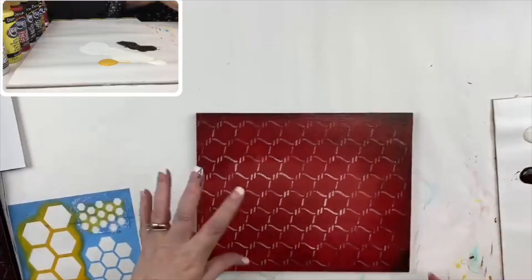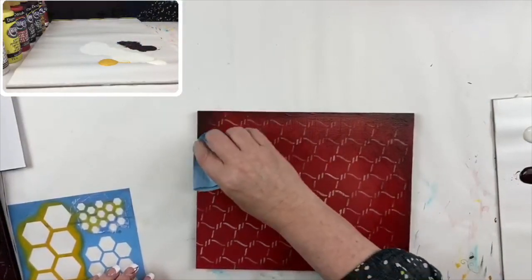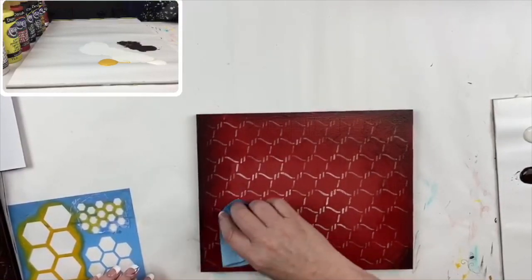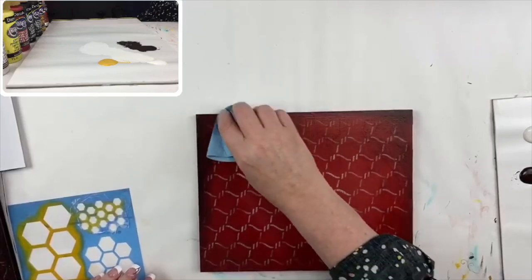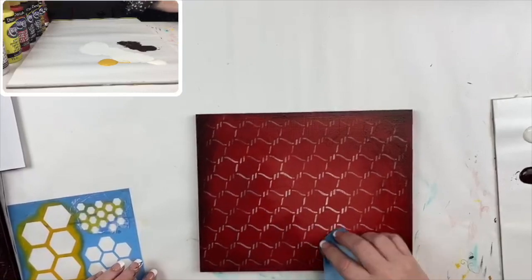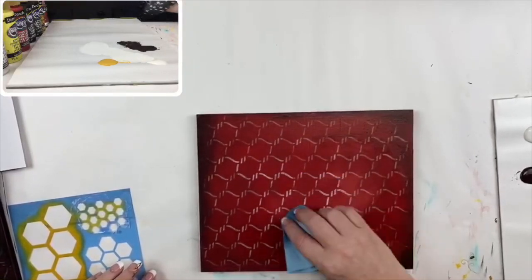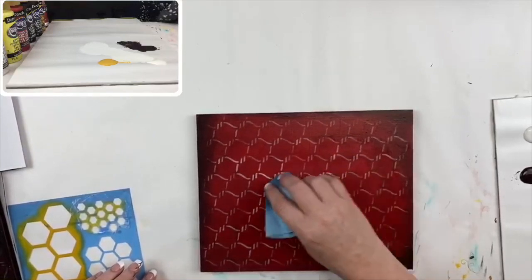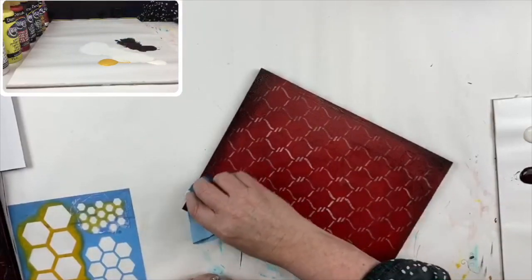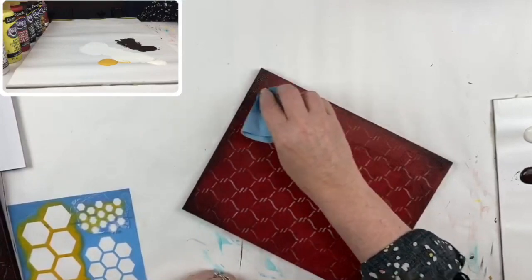Now, the idea being, I want to keep this center area a little brighter than the rest. So you could be quite heavy-handed with this in the corners and along the edges and a little less so in the middle. Now the color goes everywhere, but it's strongest at the outside edge. Just like that.